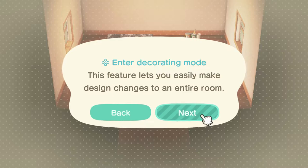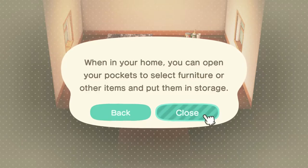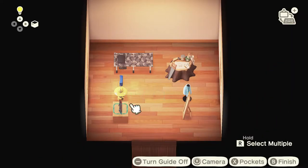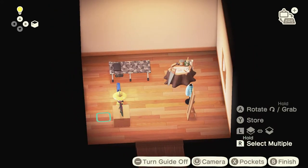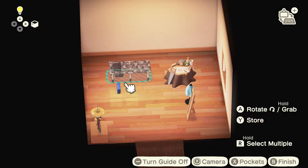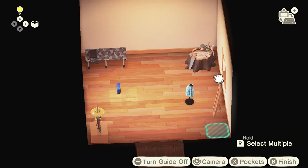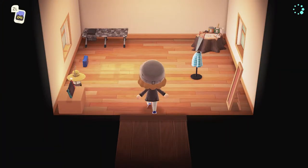Okay, yeah, lights, decorating mode, and storage. Oh my goodness, storage, finally. Okay, so decorating mode, I'm guessing, this is Happy Home Designer style decorating. I don't know if the touchscreen works here, but I assume it does. But yeah, you can just grab multiple things and move them around very easily, like this. Which is great. Much better than pushing things one step at a time to get them to where you want them to be. There we go. That'll do for now. Okay, yeah, so that's good.